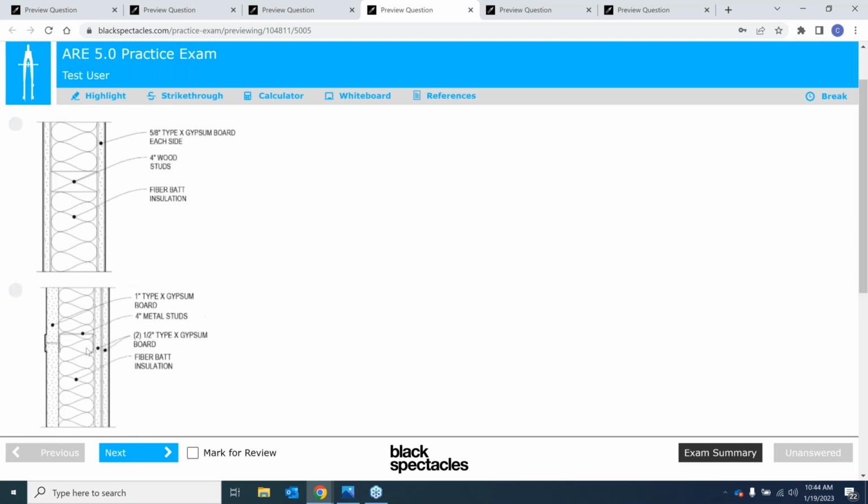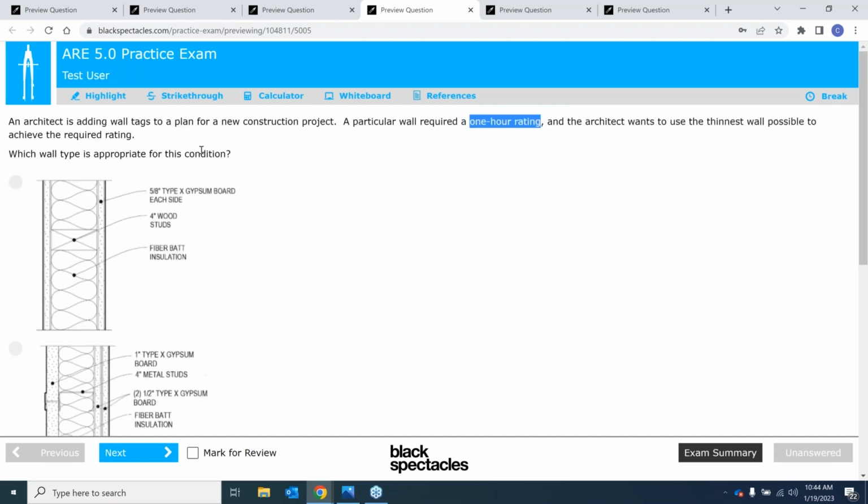We've got wood studs versus metal studs. Fortunately, the question does not allude to whether we're using wood or metal studs in construction. So that is kind of a red herring. We can't just say we're definitely not using wood studs or we're definitely not using metal studs. While it is rare that you would see wood studs next to metal studs, I'm sure there are situations where that does happen. So unfortunately, we can't just use that to say one is correct and one is not.